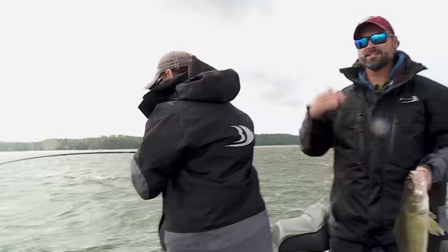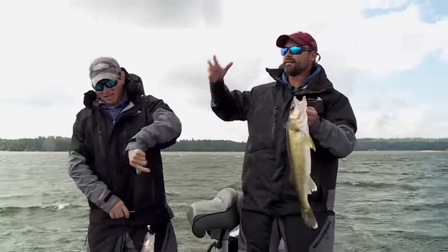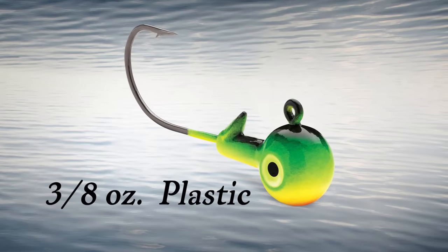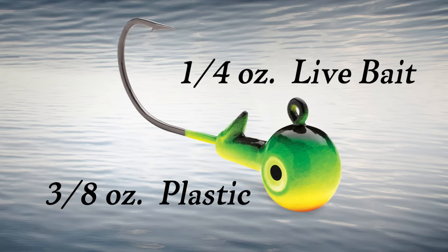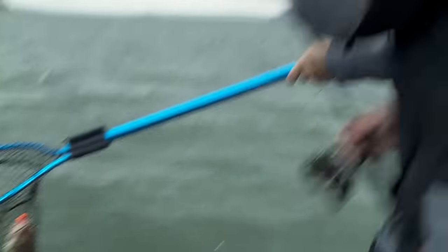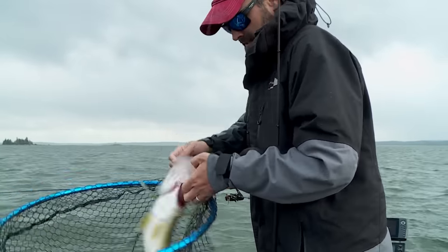There's so many fish here that if we're fishing for more than a few minutes without a bite on the plastic, we'll throw a live minnow on, and it's one after the other. For the most part, we've been fishing a 3/8 ounce jig for the plastic so we can work it more aggressively, and a 1/4 ounce for the live bait to offer more of a finesse presentation. It's a little too big for swinging. Boy, they're heavy.